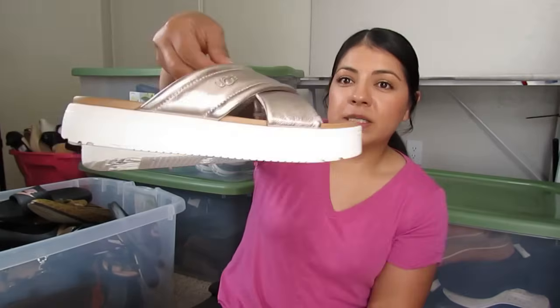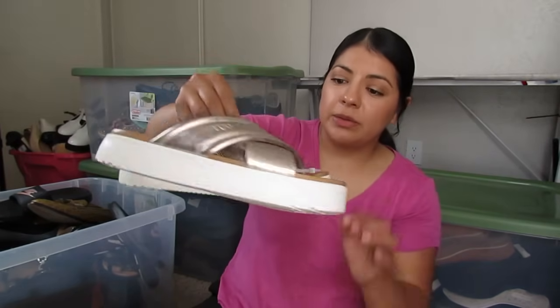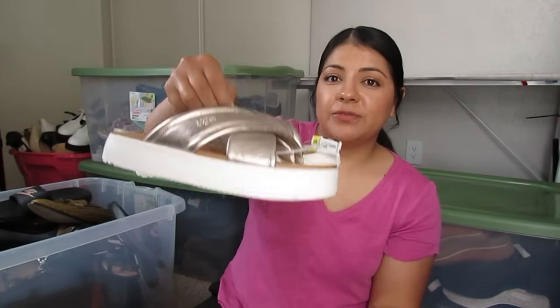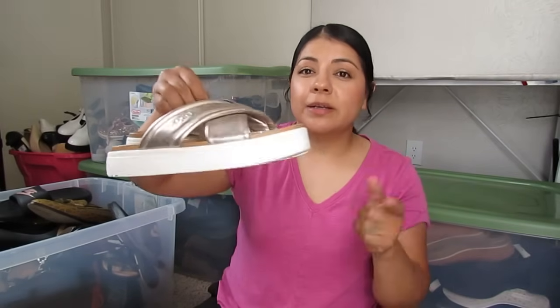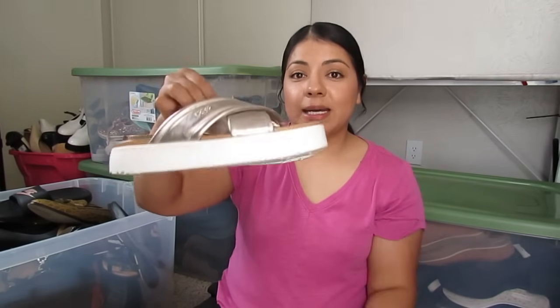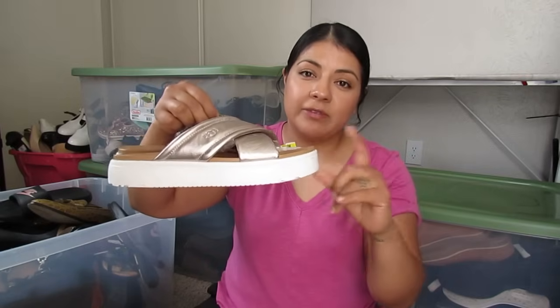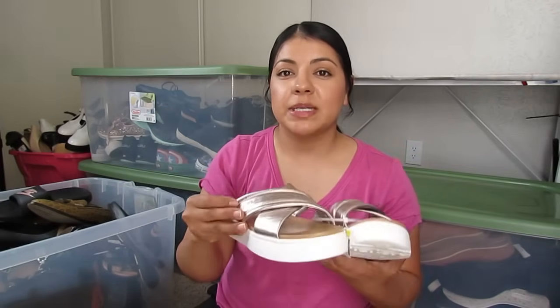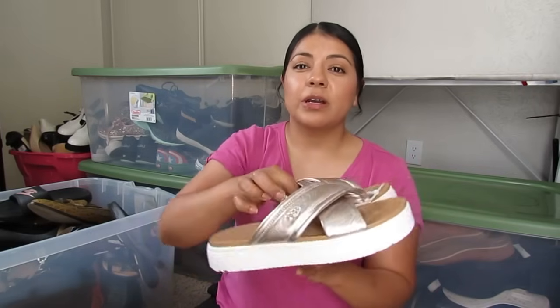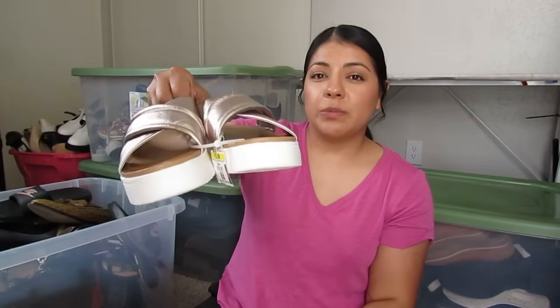These right here are some UGG platform sandals. They were $8.50. They are a size 9.5. And there are so many cool keywords that I can use with these. First of all, the platform. I can use chunky. I can use flatform. That is another keyword that I use a lot during the summer with these sandals. They are a metallic color, so for all of those reasons, I think these will end up doing well.